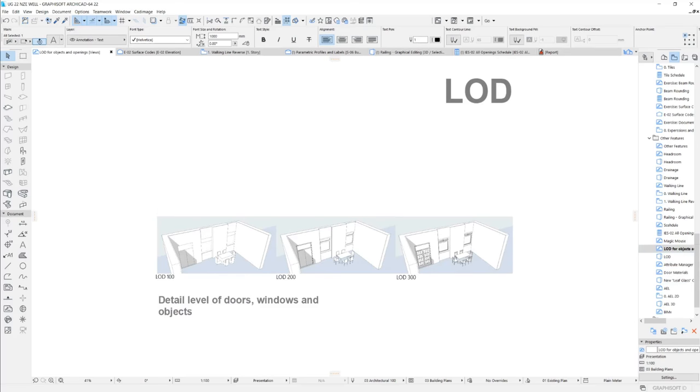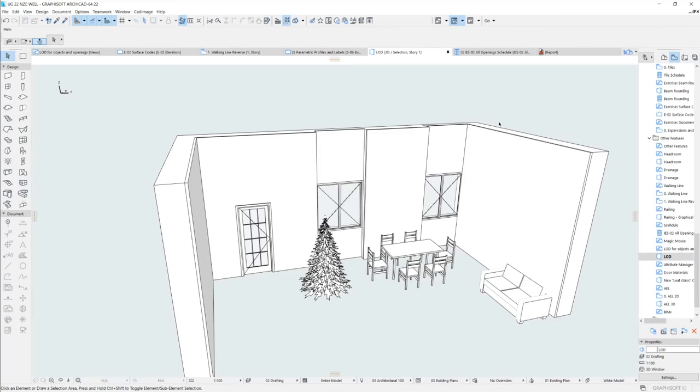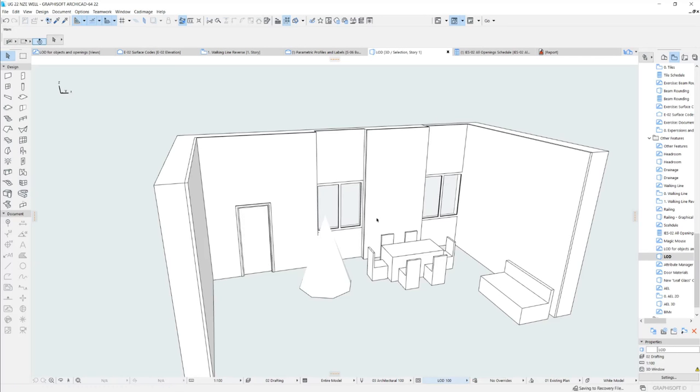In level of detail, now we can change the level of detail of the 3D from the model view options. Let's take a look. I'll close this. So now if you go to model view options, you can select these three different levels of detail: 100, 200, and 300. 100 is this blocky look. All the elements are very simplified.